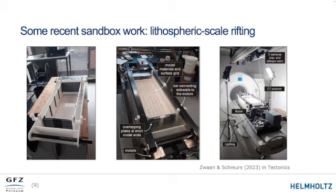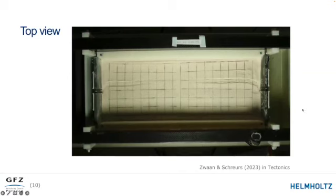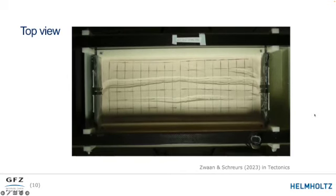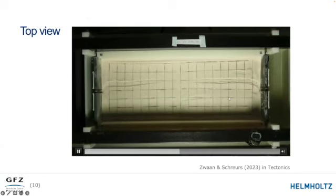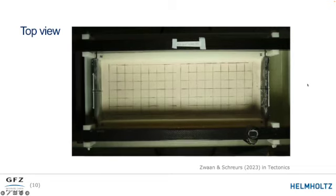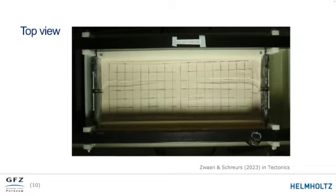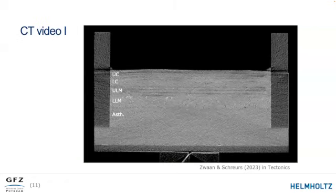And so I just wanted to show you a little bit what it looks like before we go to the numerical models. So this would be one of these models, a rifting model, in which we develop basins. So there's a kind of a double graben system developing here that's seen from the top. But you can't see what's going on in the inside with all these different layers that I mentioned before. But you can do that with a CT scan.